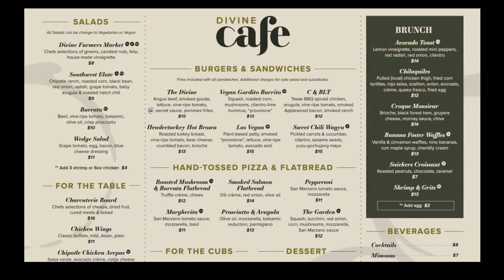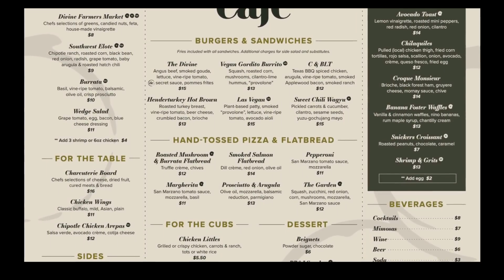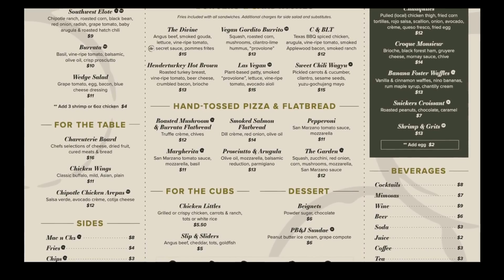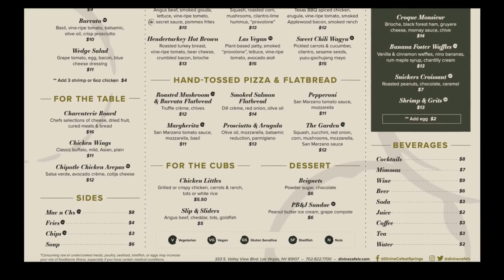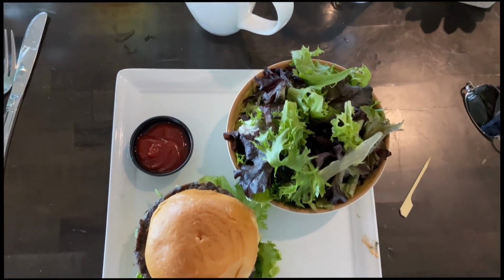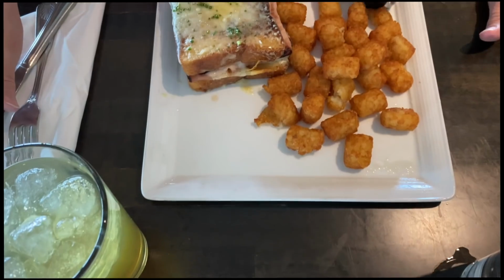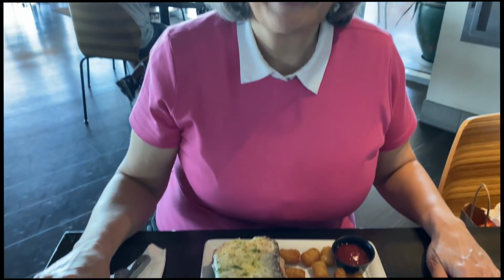The Divine Cafe menu features brunch items, sandwiches, salads, and pizzas, and it's all fresh made on site. In fact, those folks also do the catering for all the private events here at the Preserve. I went for the Divine, an Angus beef burger with a side salad. And Paula got brunch, the croque monsieur and some tater tots. Everything was delicious and fresh and terrific service as well.